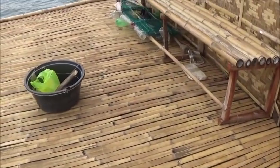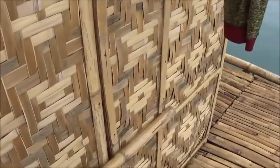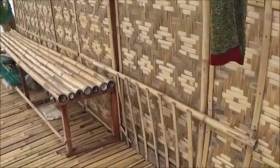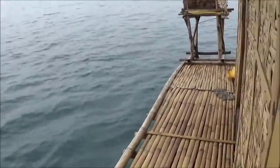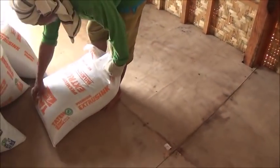The waves were crashing over the top of this, and water was going over the side of this platform high enough to get inside the caretaker's house. I would have got some of the feed wet hadn't Gabriel put plastic down. You can see this floor here got wet. The feed is safe in the middle, not in the open.